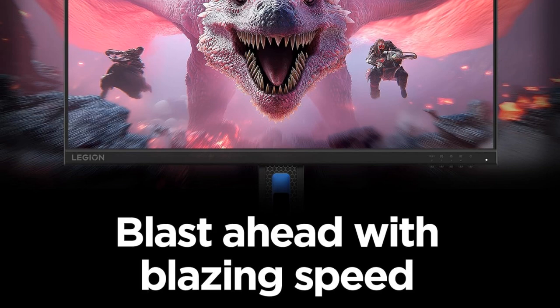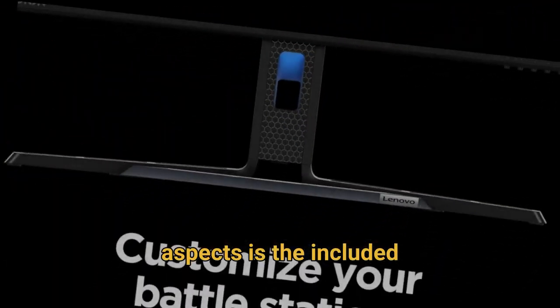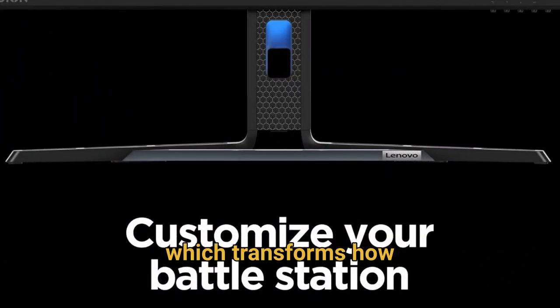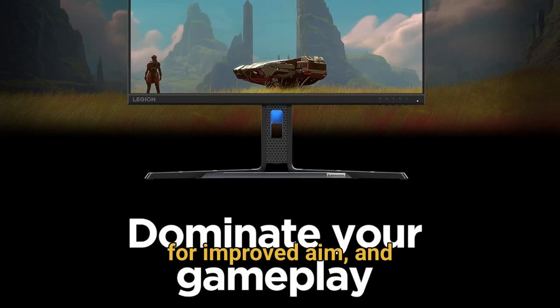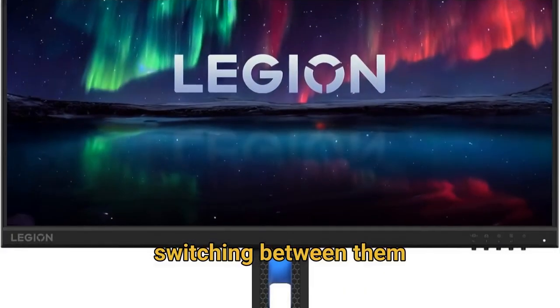absolutely appreciate. One of the most impressive aspects is the included Lenovo Artery software, which transforms how you interact with your display settings. This proprietary software provides quick access to performance optimization tools, allowing you to adjust frame rate caps, enable crosshair overlays for improved aim, and set custom timers directly through intuitive shortcut keys. Furthermore, you can save multiple profiles for different game genres, switching between them seamlessly without navigating complex menu systems.